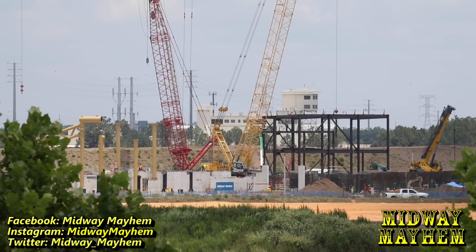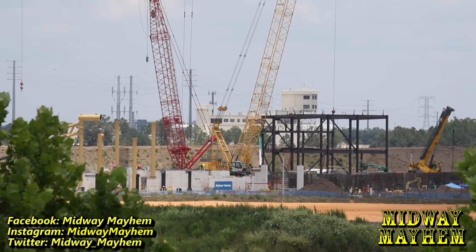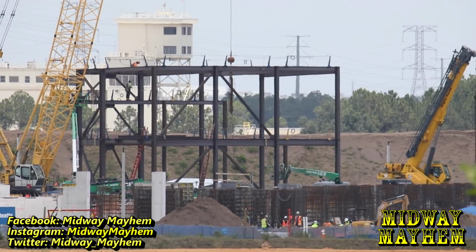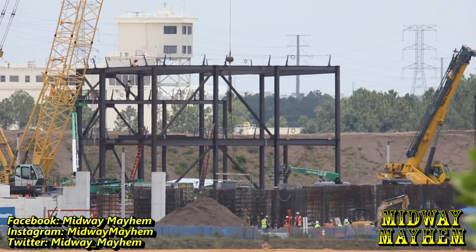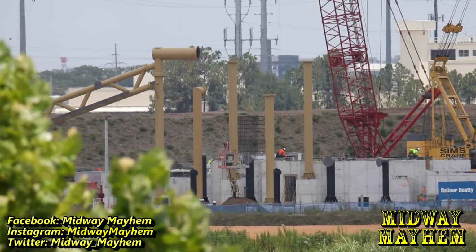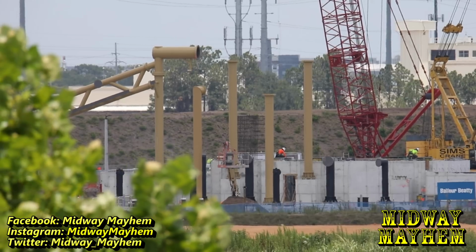And check this out, folks. A roller coaster has gone vertical, and presumably that's going to be for Donkey Kong. This area over here is for the Universal Monsters area of the park, and apparently Frankenstein's castle. Another look at Donkey Kong with some of the supports.